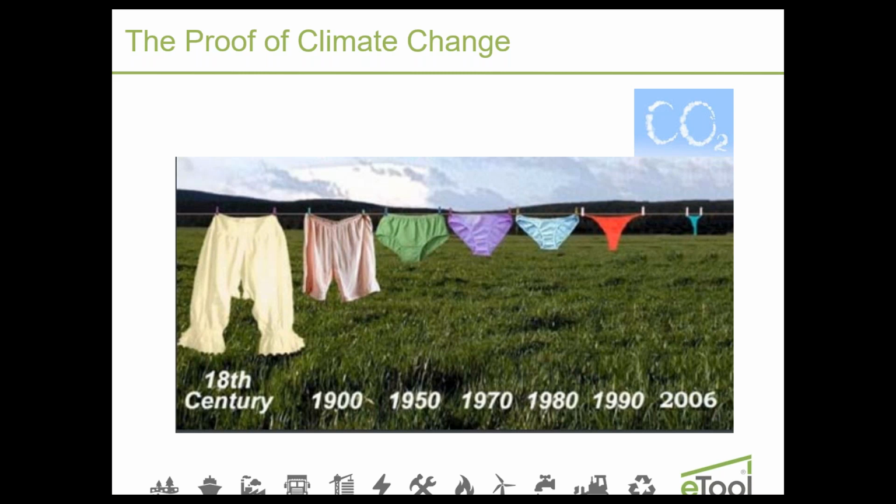So this is obviously a joke, but it's not a joke anymore that the climate is rapidly changing and we don't need to prove it. If we don't manage our resources wisely, we might not achieve Paris Agreement goals, and this would lead to a huge catastrophe.